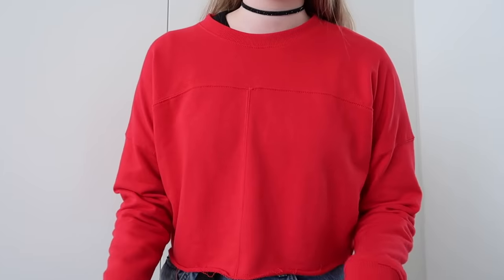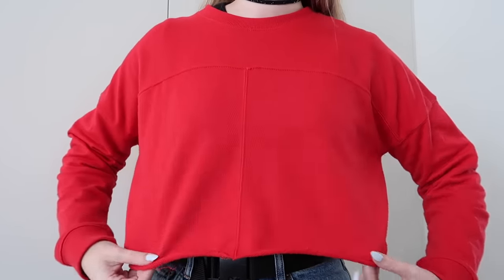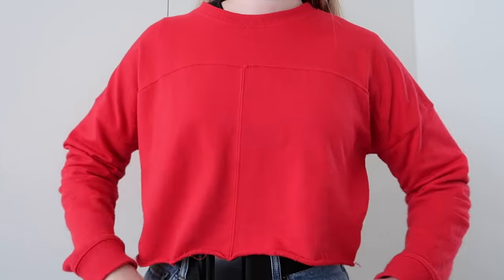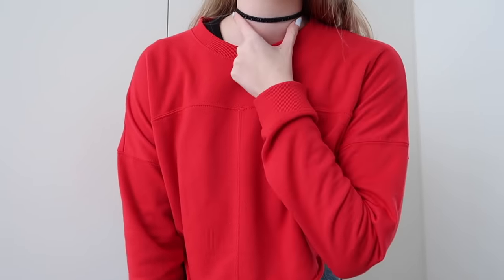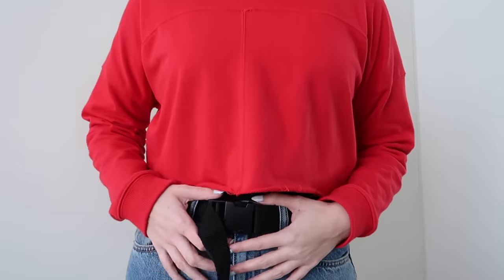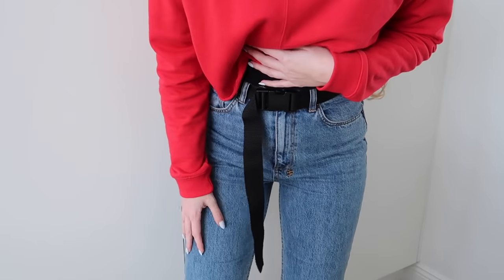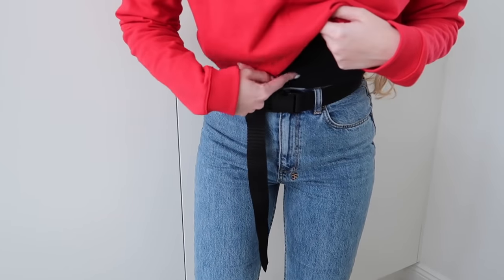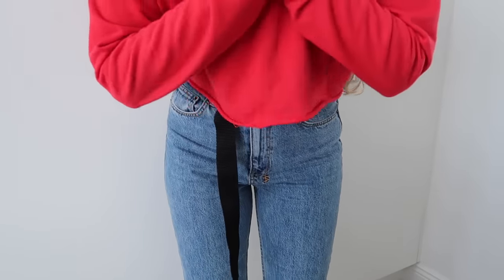So today's outfit for Sunday activities, I'm wearing this cropped, Missguided, very lightweight red sweatshirt. And I've got my Swarovski choker on, then my quick release buckle belt, and then my high-waisted Subdued jeans. I've also got some layers underneath because it's a little cold today. It is winter here, and that is about it.